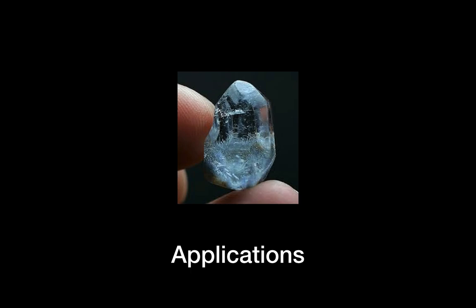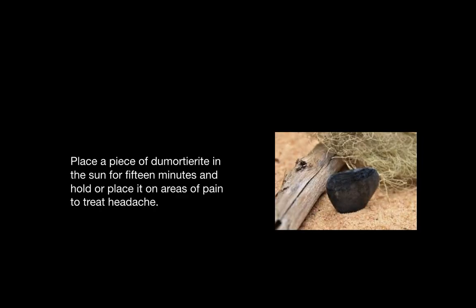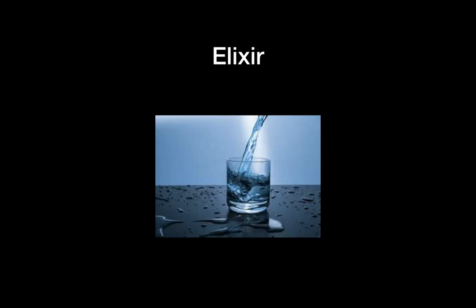What are the practical applications? Well, you can place a piece of dumortierite in the sun for 15 minutes and then hold or place it on areas of pain to alleviate headaches. This stone primarily, though, is used in elixirs. And you can take the elixir to address any of the functions and uses mentioned in this video. So to learn more about how to create such an elixir, I've done a longer video. It's on my fundamental playlist.